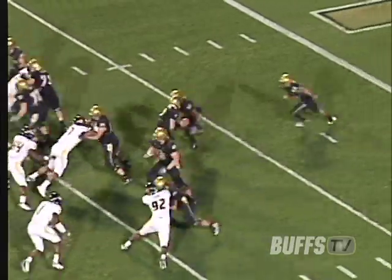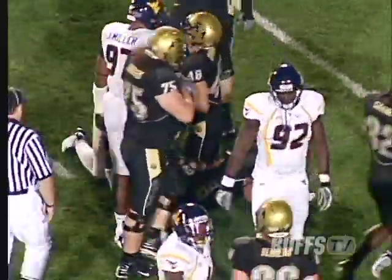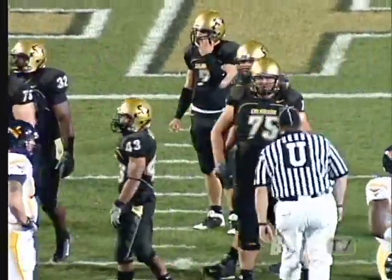Speedy Stewart, the tailback, with the backs in the I. Hawkins under center. Turns and hands out to Speedy off the right side. Grabbed around the ankles, and he is hauled down. Tackle there by Morty Ivy. 2-yard pickup for the Buffaloes. 2nd down and 8 forthcoming.